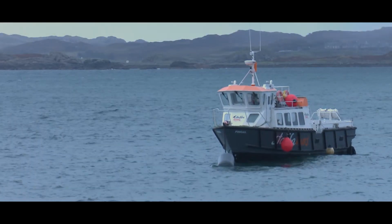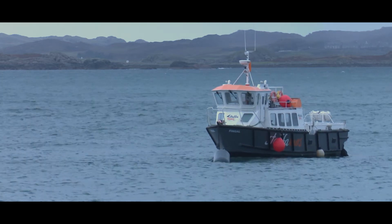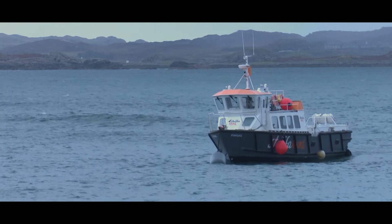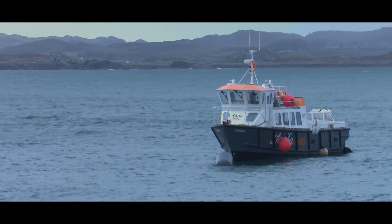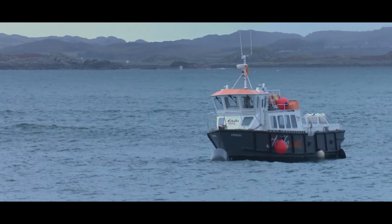Looking towards the Sound of Iona, the stretch of water between the Ross of Mull and the Isle, we can see the waves rolling towards the island with a few guests in tow. The dolphins rising into view for just a brief second as the gannets crash away into the sea.